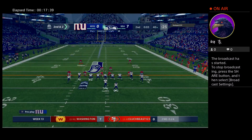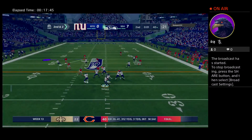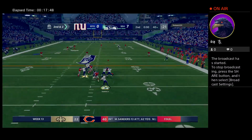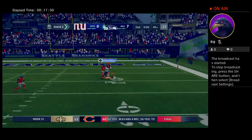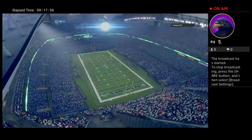Like 22, he's covering 22 on front. Final play of the half, it's Haskins. He's going to go for a big play downfield. And he bats it away, and it falls down incomplete.